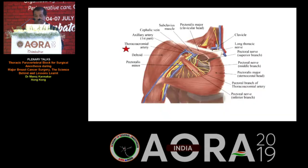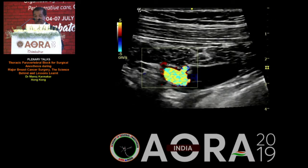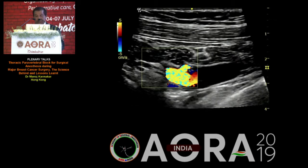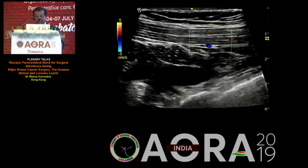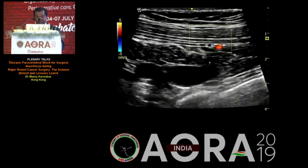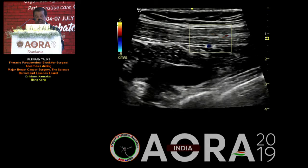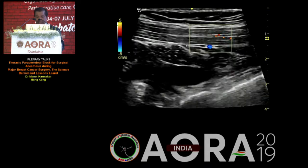We describe a subpectoral plexus block based on the work by Dr. Lee. The injection is done close to the thoracoacromial artery. As I said, it's a structure that you can easily identify. This is how the patient is positioned. It's an in-plane needle insertion technique, identifying the thoracoacromial artery, deep to the upper border of the pec minor muscle. The needle is inserted between and deep to the pec minor muscle, where you inject local anesthetic deep to the muscle, close to the thoracoacromial artery, and as you withdraw the needle, you inject between the two muscles.